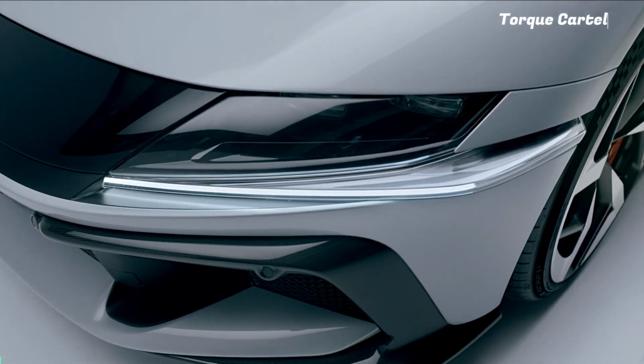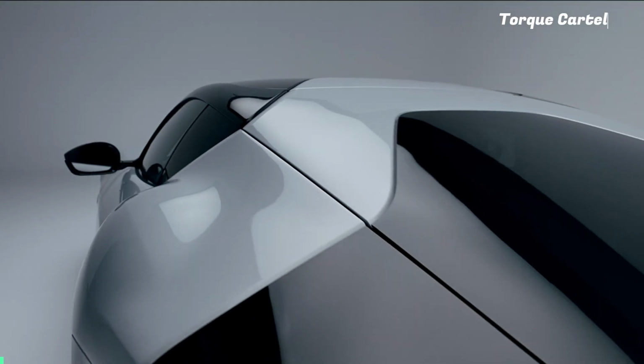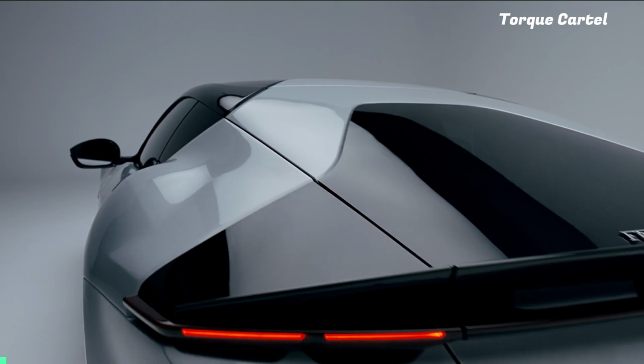Ferrari 12Cilindri, for the few. The Ferrari 12Cilindri, Maranello's new two-seater berlinetta powered by a mid-front-mounted, naturally aspirated V12, was launched today.